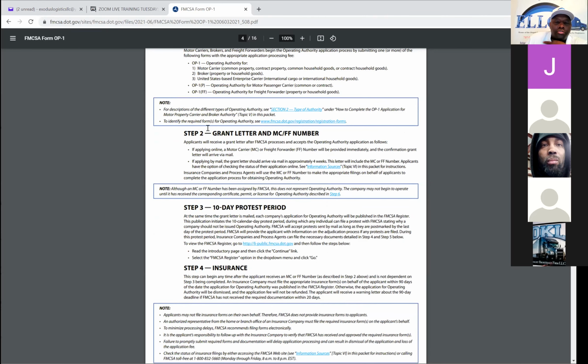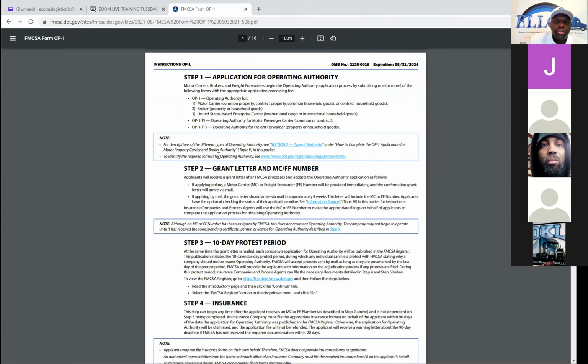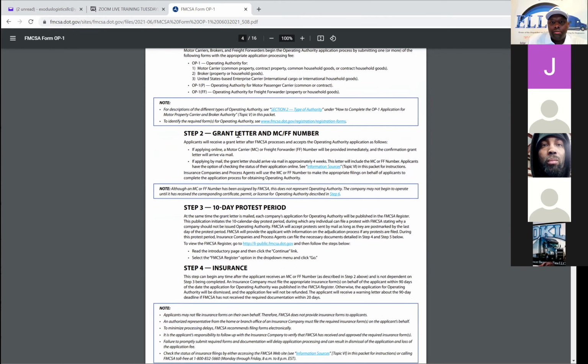And then after you apply and fill out the form and submit it with the $300, you will get a letter, a grant letter, and an MC number in the case of a broker and a motor carrier, and an FF in the case of a freight forwarder. You'll get that number. The applicant receives a grant letter after FMCSA processes and accepts the operating authority application, right? So you get it.